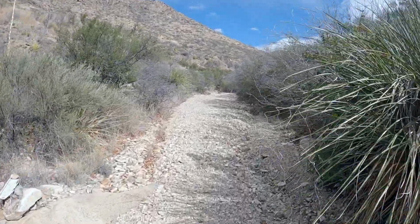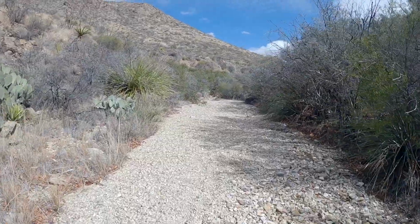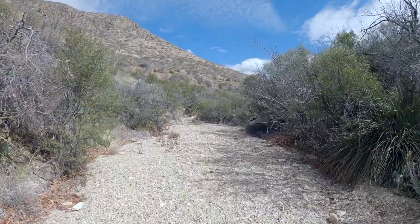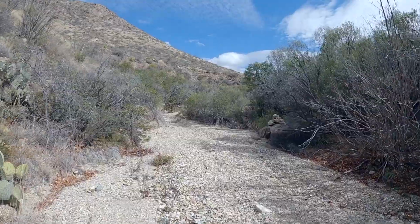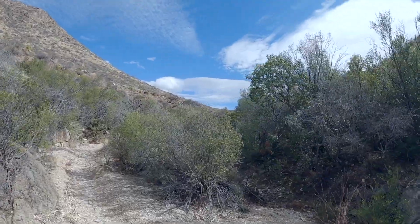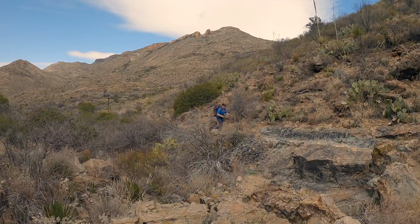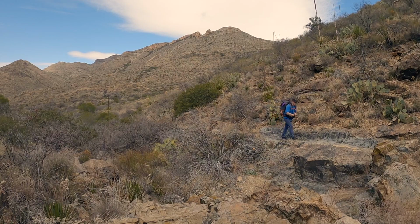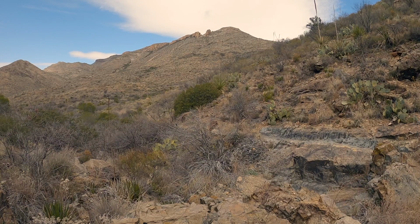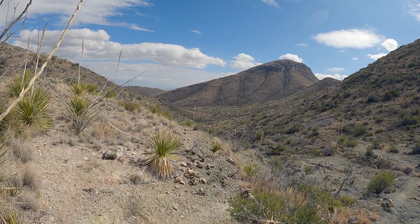Or this creek. Good news is the saddle we're going to have to come over is dropping way down. So I don't think we're going to have a lot of climbing to get out of this drainage. Dropping again. I can see the trail on that little hump over there.